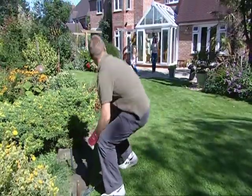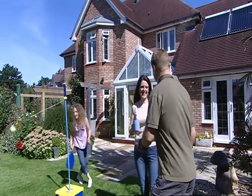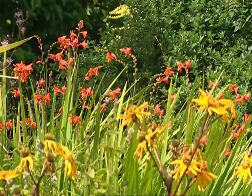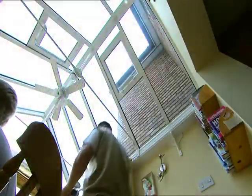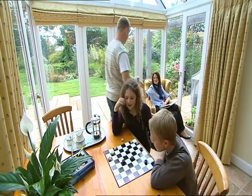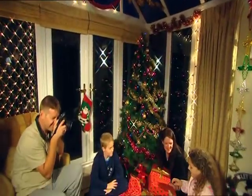A well-designed, well-built conservatory makes an outstanding addition to any property, giving you a bright and airy space all year round. Whatever your lifestyle, it'll give you years of pleasure and can add significantly to the value of your home. So, with so much choice, how can you be sure you select the right product for your conservatory?